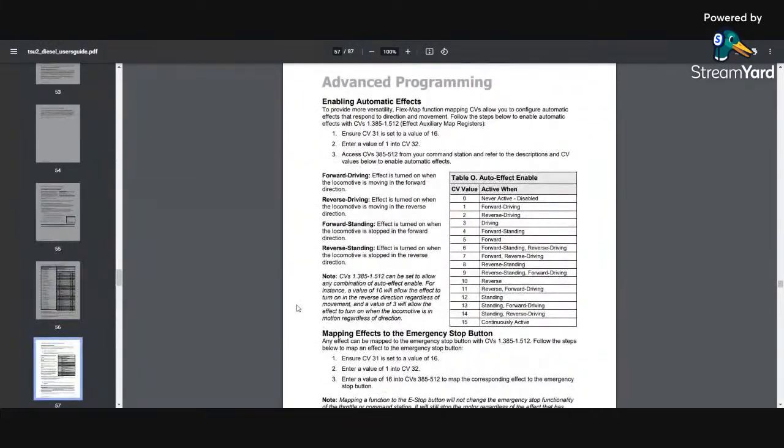All right, enabling automatic effects. This is a really cool feature. If you want it, you don't have to have it. This would be if you know your horn signals. We all know that moving a locomotive forward is blowing the horn twice. Moving a locomotive in reverse is blowing the horn 3 times. For the older eras, your steam era and transition era, there is a third horn signal: at the stop position, you would blow the horn a single time.